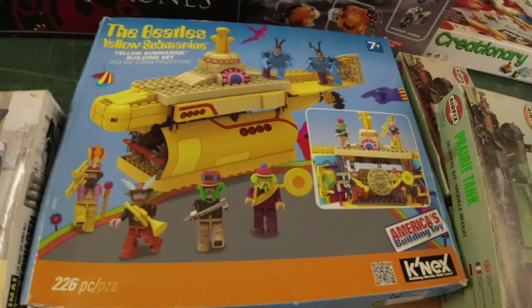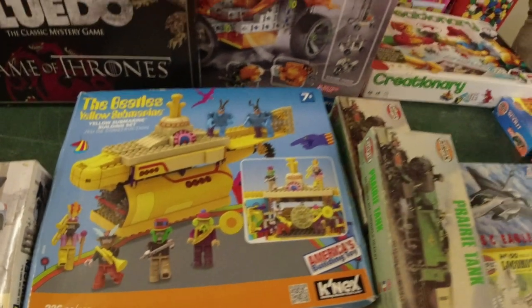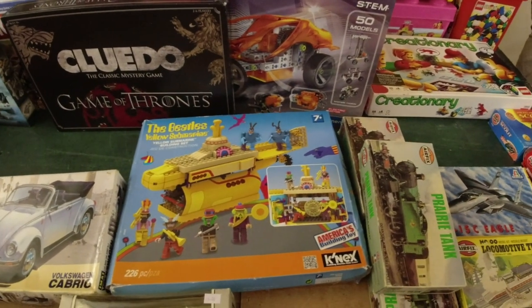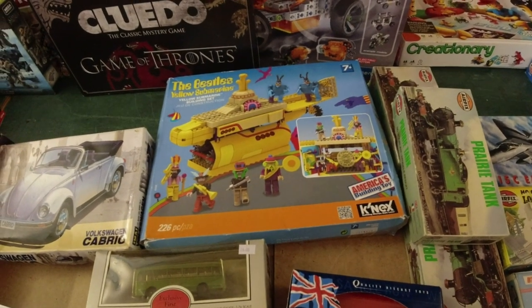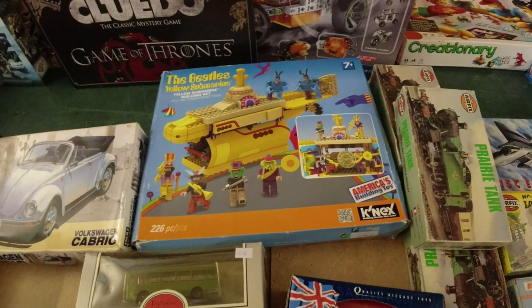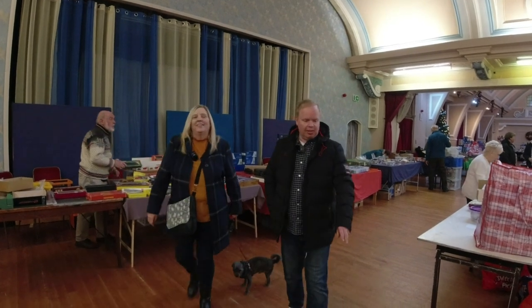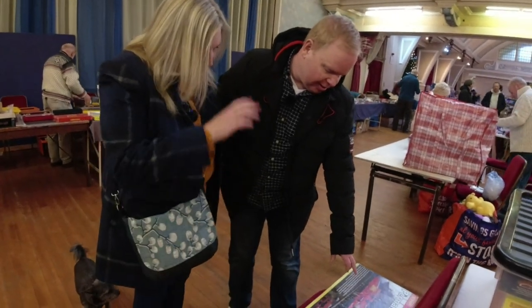Look at that. Oh, wow, yeah. That's good, isn't it? I like that. I can't see a price on that. £12. That's cool. It's K-Nex, isn't it? All the Beatles are in it. Right, so go and see what's down here. Yeah. Oh, look at this. There's a permanent waiter actually came with the crane.